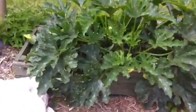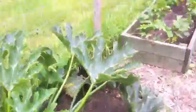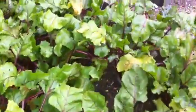Okay, I've got a bit of mildew on my courgettes, but they're still flying out. Beetroot, still doing great guns, absolutely great guns. There's some big ones now, but we're using them all the time.